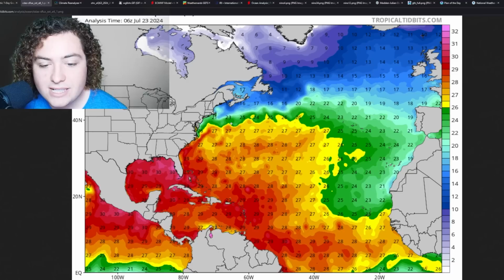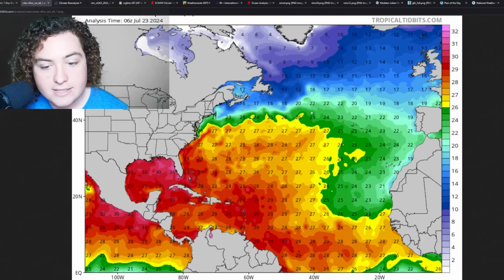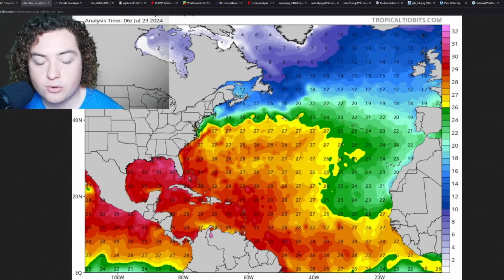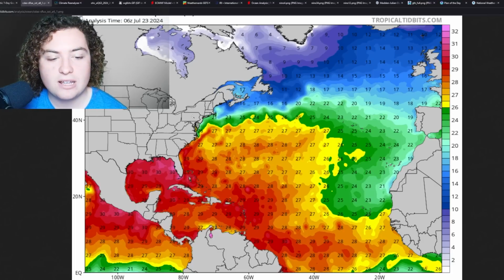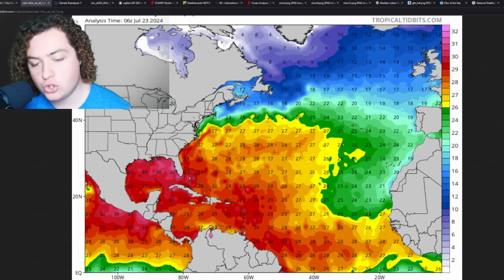And we're seeing 26 plus degrees Celsius waters as far north as 40 degrees north, which in layman's terms, if you took a measuring stick right there and kind of moved that to the west, that's pretty much on the same trajectory. It's pretty much as far north as New York City right there. So that's what I'm concerned about right here.